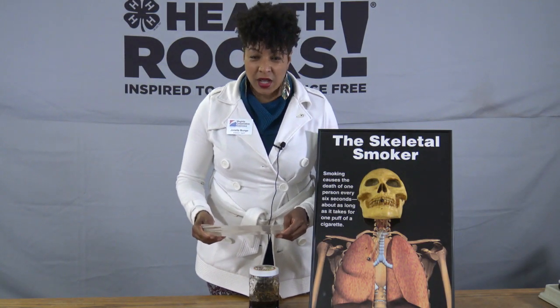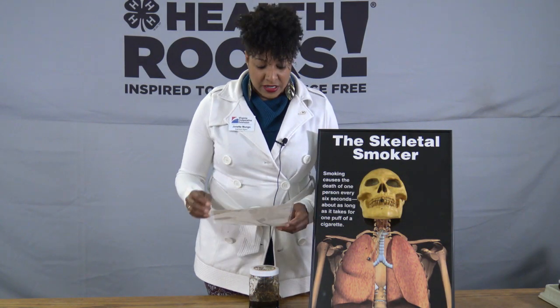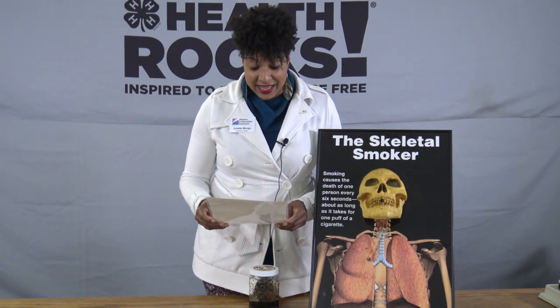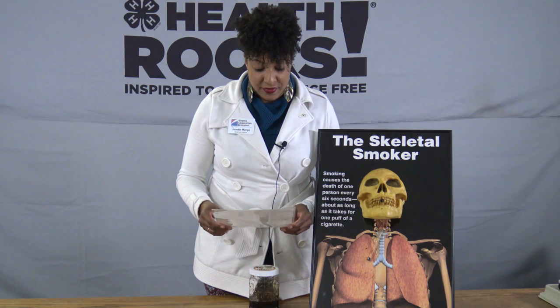Acetone. You know what acetone is? That's your fingernail polish remover. Well, that ingredient is in cigarettes. Some others is acetic acid. And if you don't know what acetic acid is, ask your beautician, because that is an ingredient found in hair dye that would absolutely destroy our alveoli and our bronchial passageways, which is our air tube.